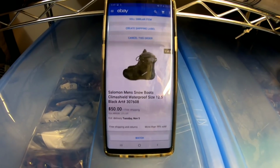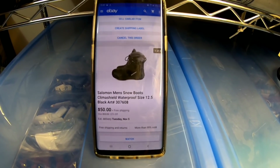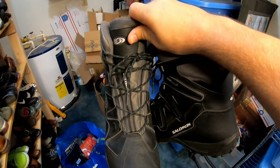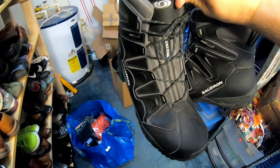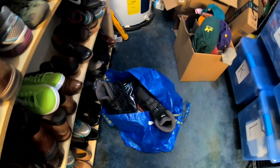When I accepted the best offer, I kind of forgot that it had free shipping on there, so I kind of shot myself in the foot a little bit on that one. But this is only going to Minnesota, I think, so it's not all the way across the country, so it'll probably cost maybe $15 to $18 to ship these. I only paid like $5 for them at the yard sale, so still making a little bit of money, and just got to learn my lesson on that shipping.